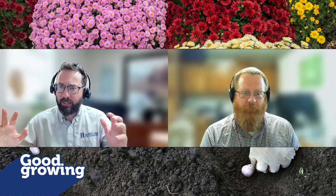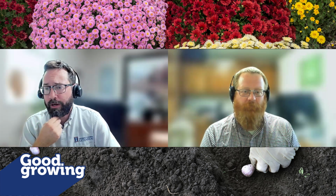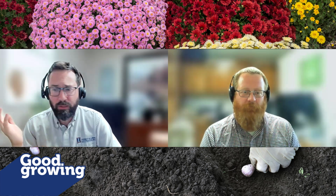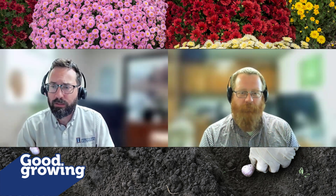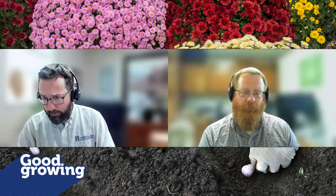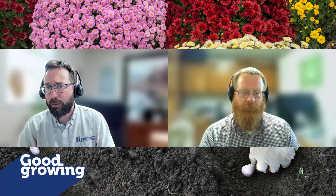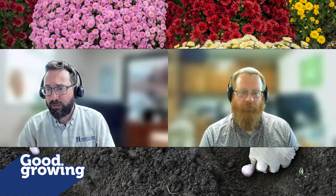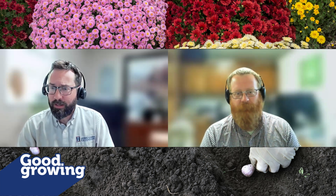Things kind of perked back up, but we've had fall leaf drop in early September just because everything's so dry and the trees are dropping their leaves. A lot of non-native Norway maples, which are not very well adapted to this type of weather, I see around town. They look awful. So I'm guessing they're going to get cut down coming up.